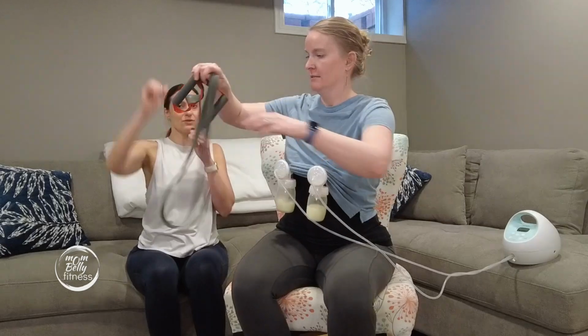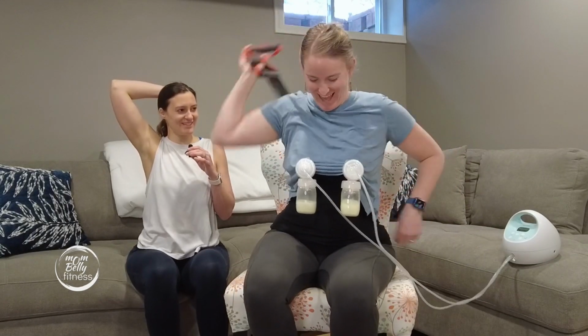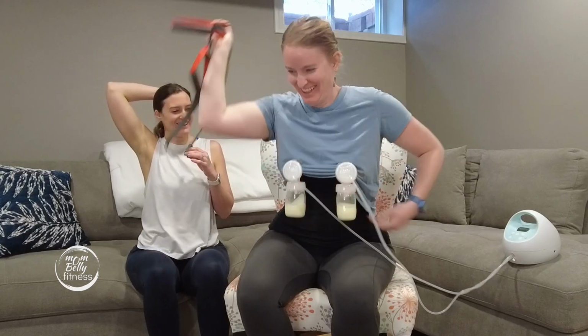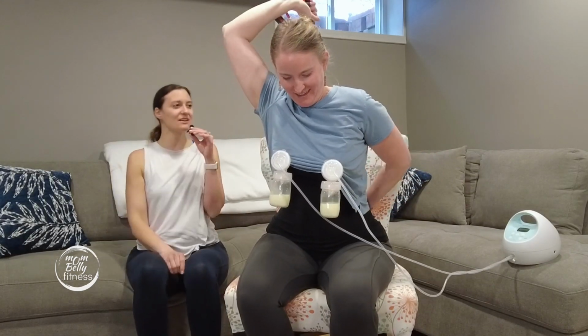This is one that you don't necessarily have to do a bunch of reps. There it is. I don't know how that was going to work. Okay, let's see. Oh, okay. All right, it just needed a minute.